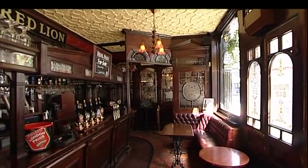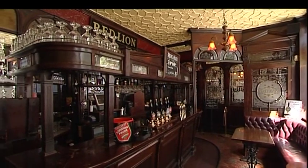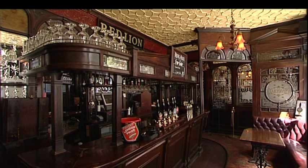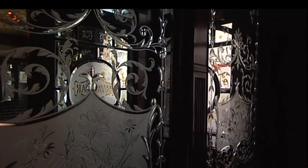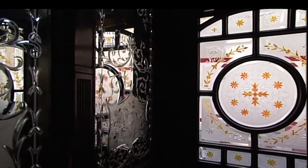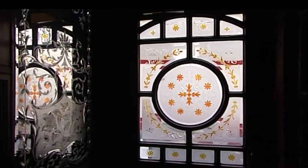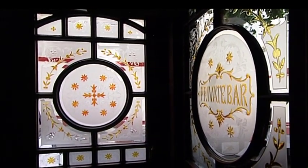If you look at the front of the pub, there's 3 doorways. They would have all led into separate spaces. In many ways, a typical late Victorian pub, intimate, lots of little spaces, which was something the Victorians loved. If you wanted to sort of take your mistress into the pub, and not be seen by somebody, then you could go into one of these little snugs which they liked so much.